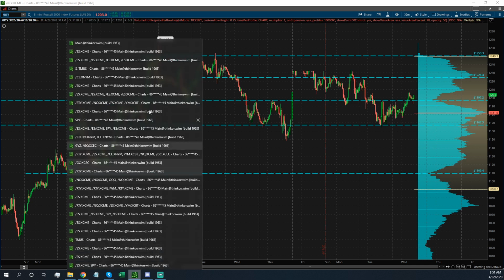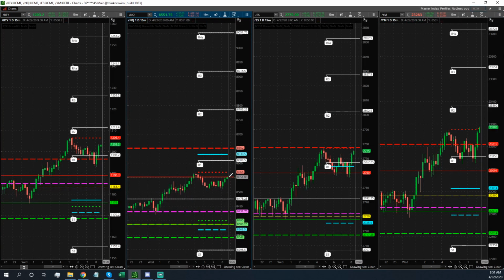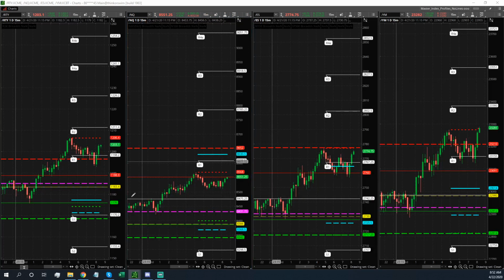So looking back at all the indexes, really keep an eye on the Nasdaq. See if it can get above and stay above value area high. But what we should end up getting is more of a short squeeze pattern, and I'll just show it on this other chart here for you.